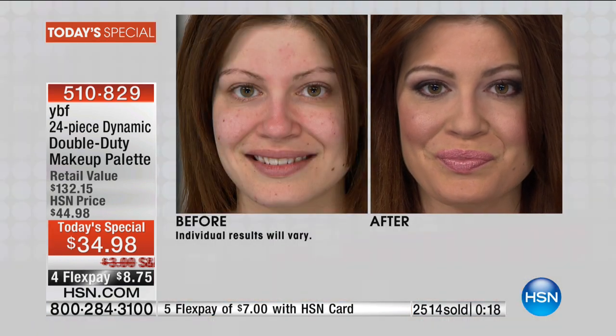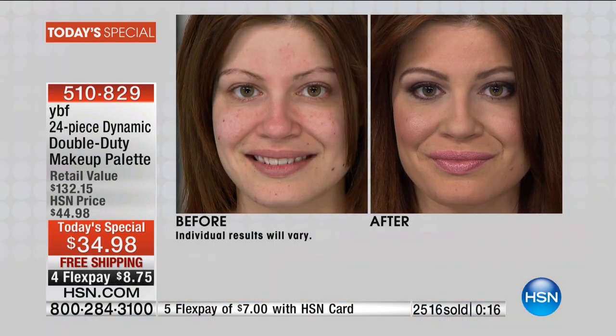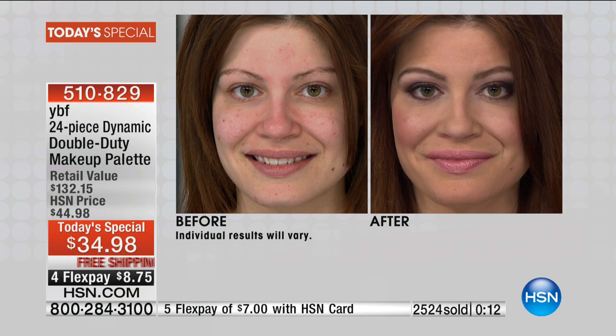Love the lippy. So you can do a more strong eye, ladies, and a softer lip with the gloss. You get two different colors of the gloss in the kit. It's gorgeous. And I love the blush. It makes you look like you have baby cheeks again. So cute. It really does.